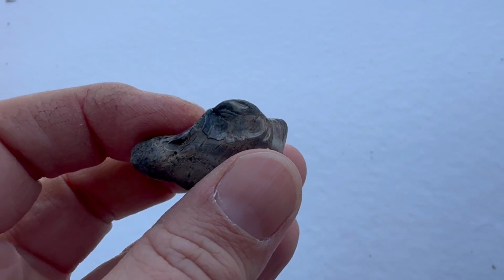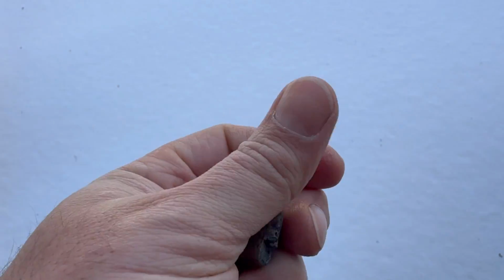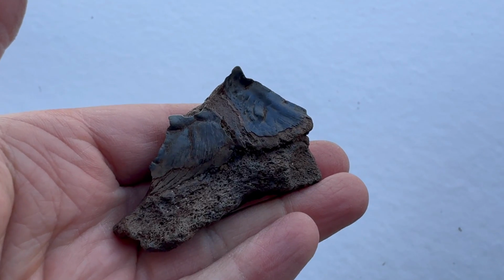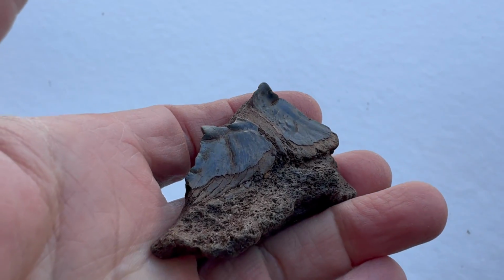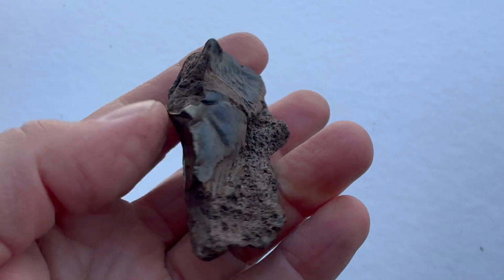Like this one stayed in the mouth for a while and then got chewed on, worn, and then when it was lost, it got eroded. You can barely even tell it's a tooth. Definitely a tooth though. Some are pretty easy to tell that they're teeth because they still have serrations, they still have enamel, but they're just absolutely devastated.